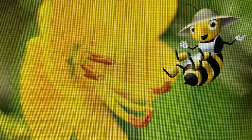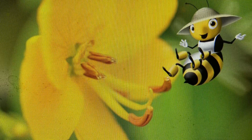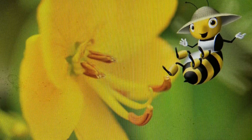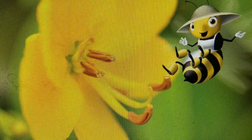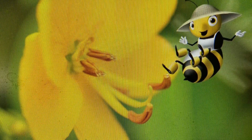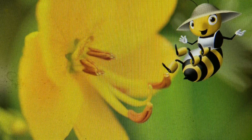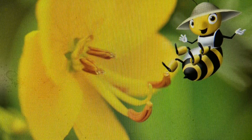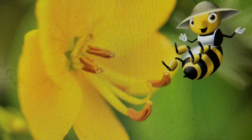My job is to fly around and find nectar and pollen, which I gather up and take back to my hive. I have a special pouch inside my body that holds nectar, and there are special hairs on my back legs that form a little basket that I brush pollen into. When it's time to go back to my hive, sometimes my load of pollen and nectar weighs half as much as I do. And when I get back to the hive, I turn the nectar and pollen over to the worker bees in the hive.